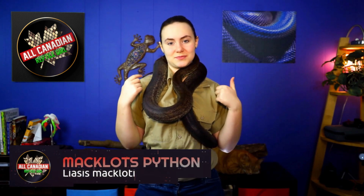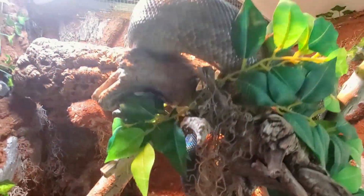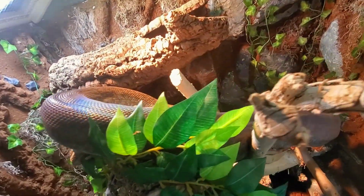Sorry. And my number 1 choice for semi-arboreal snakes has to be, of course, Macklot's pythons. Was this really a surprise to any of you? I mean, come on. This is Hobbs, and he is without a doubt the most truly arboreal snake I have. These guys are naturally found in Indonesia, Papua New Guinea, East Timor, and allegedly the northern coast of Australia.